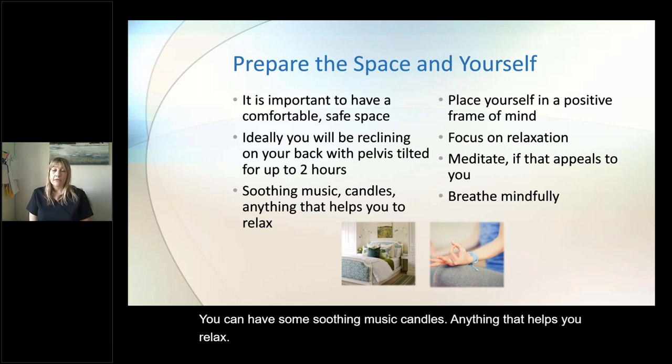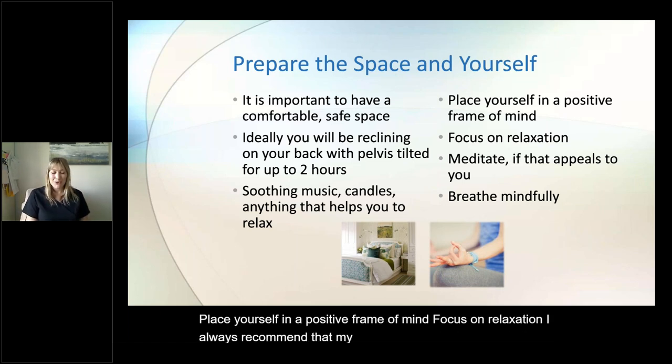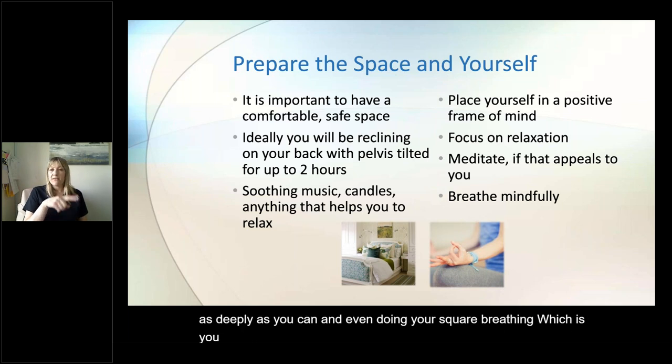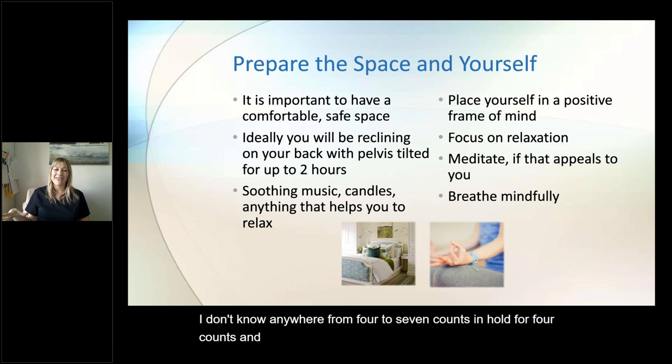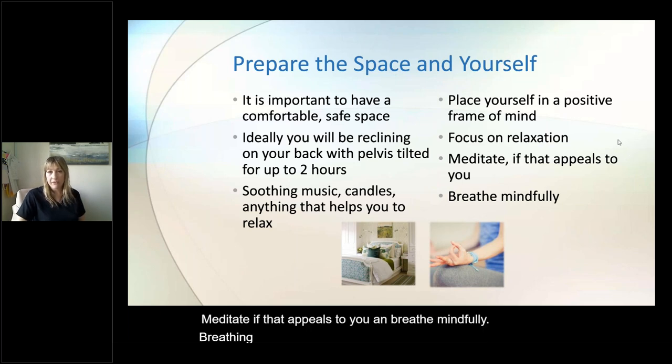Place yourself in a positive frame of mind. Focus on relaxation. I always recommend that my patients yoga breathe, which is breathing as deeply as you can, and even doing square breathing, which is anywhere from 4 to 7 counts in, hold for 4 counts, and then breathe out for 4 to 7. Meditate if that appeals to you and breathe mindfully. Breathing deeply will help relax your pelvic muscles.